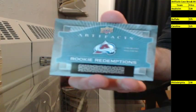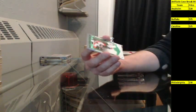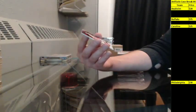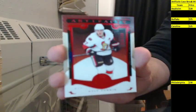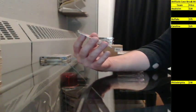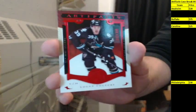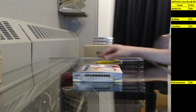Rookie Redemption for Colorado. Emerald, 13/99 for Philly, Brayden Schenn. Ruby, 18/399 for Ottawa, Kyle Turris. Ruby, 322/399 for Chicago, Tony Esposito. And Ruby, number 42/399 for San Jose, Logan Couture. Last box. Good luck, everybody. Case break 4 coming up. Down to Anaheim, Buffalo, Carolina, and Philly.